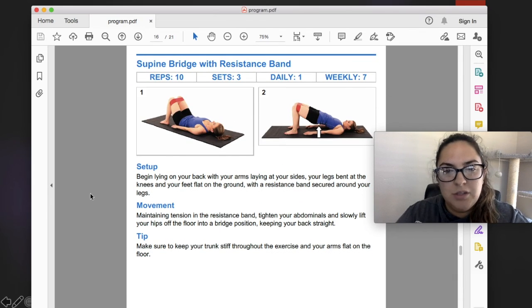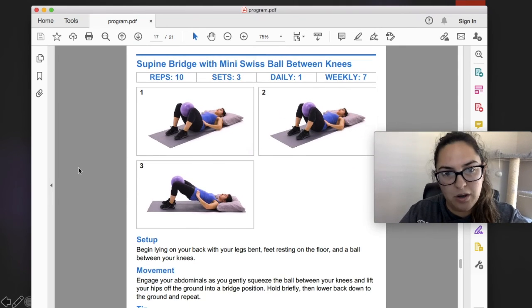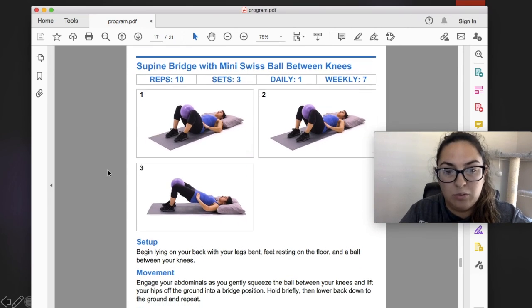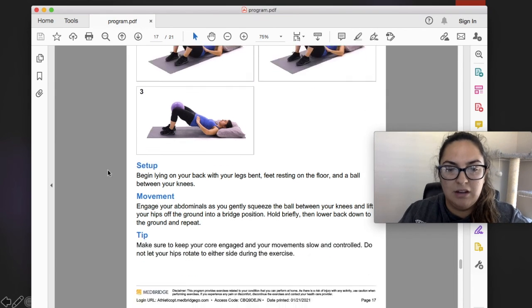And then to again work on those hip muscles as well as some back musculature, we have a supine bridge. So I have two bridge variations. This one is with a resistance band where you're going to push out against the resistance band to try to get a little bit more of those glutes activated again and those outside hip muscles. Whereas the next one, you're going to be squeezing something between your knees and then lifting up. So it's going to get those adductors, those groin muscles on the inside of your thigh. So whichever one you think, or you can actually do both, it's going to, again, work the core muscles in the back as well as the glutes and whichever side of the hip muscles you want to tackle.